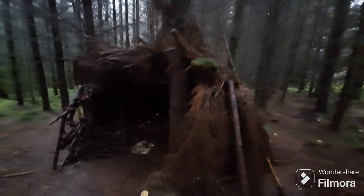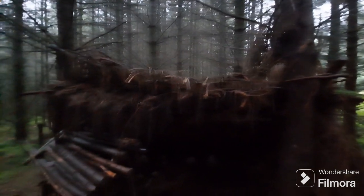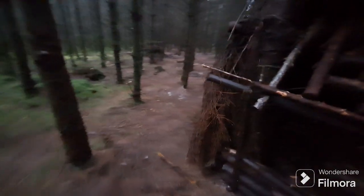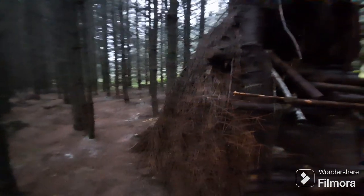So this is one of the better shelters I encountered, but it's still nothing that you could do an overnighter. It was too small. You could sit around possibly and have a drink and a chat, but that's all it pretty much was. It was probably built more for the entertainment value of building it.